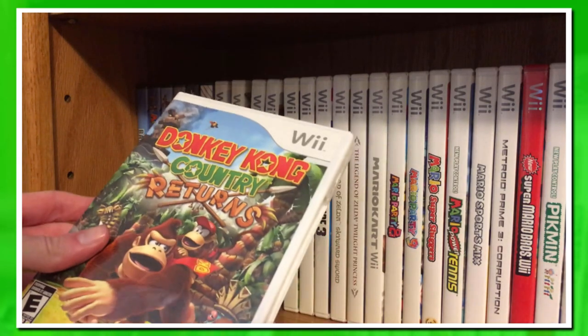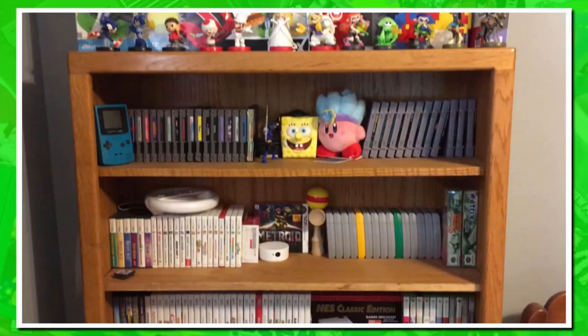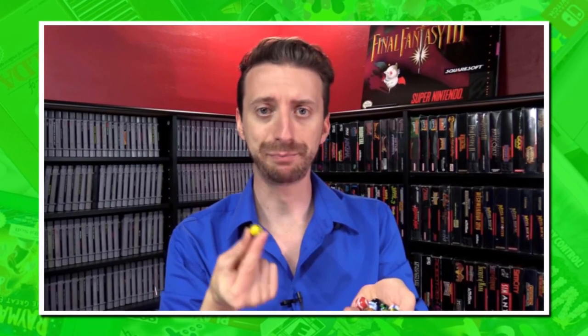Now, I personally like to keep my games in their designated cases, and alphabetize them on a shelf. I find this method to be the most common among collectors, or at least it seems that way by the number of YouTubers I see with a wall of video games as their backdrop. And hey, I didn't say I wasn't guilty of being one of them. But I mean, who could blame these guys?